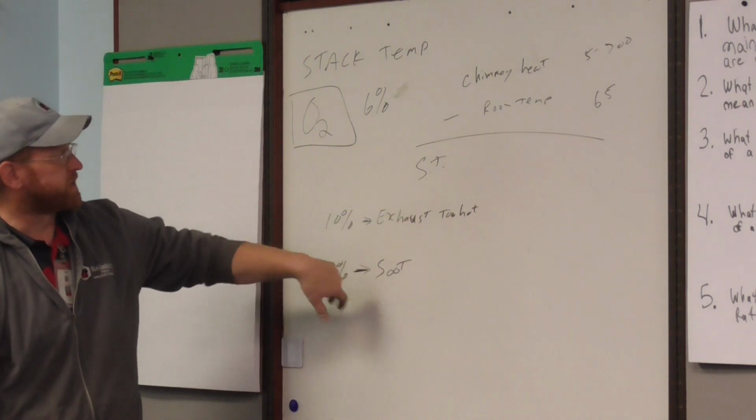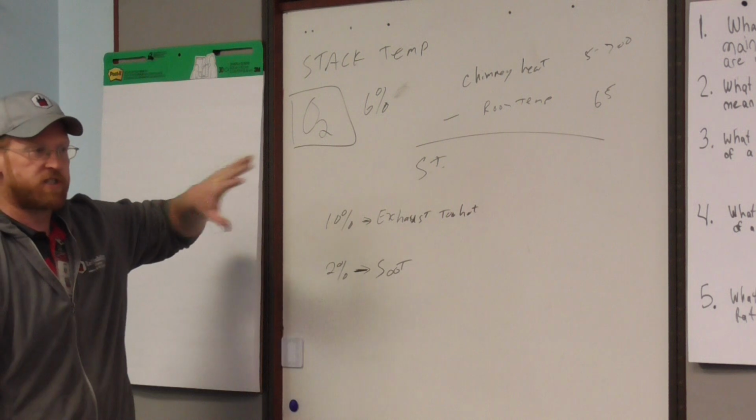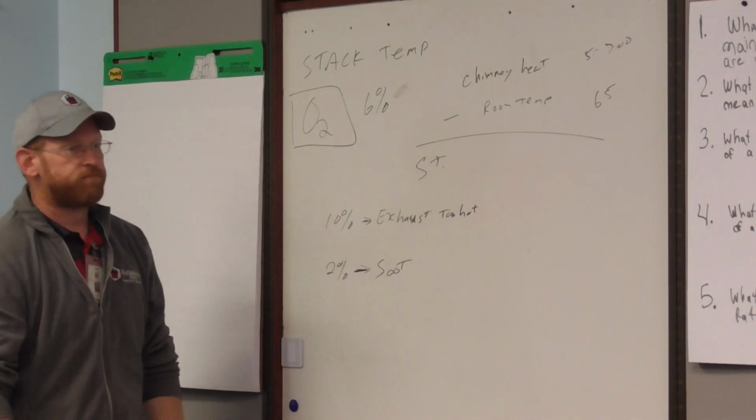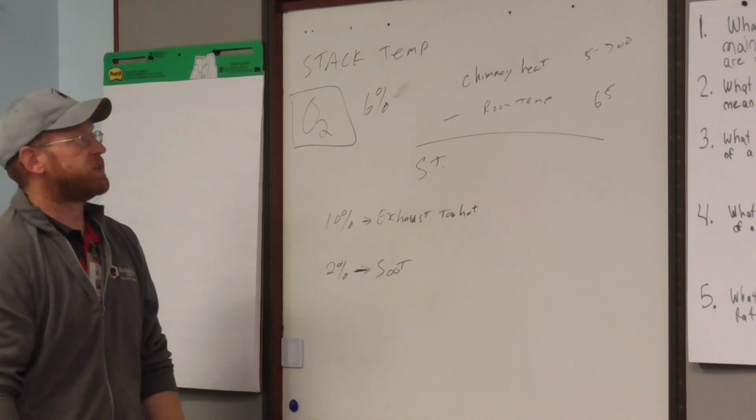So even though now you've fixed this problem and you got your percentages right where they're supposed to be and everything's burning correctly, you're still dumping a shitload of heat up your chimney, you may be coated with soot, in which case it has to be cleaned out.